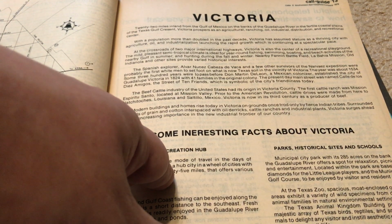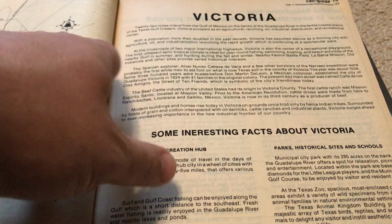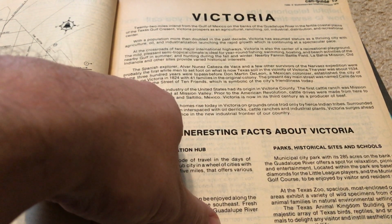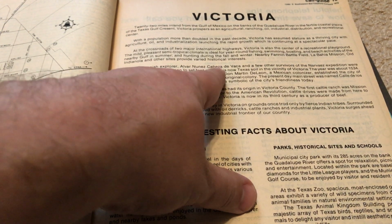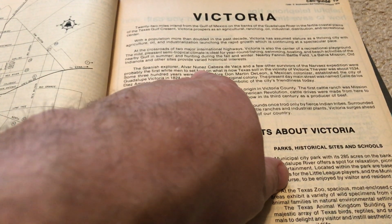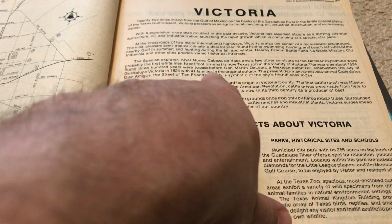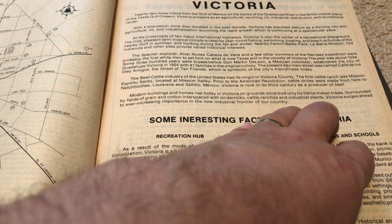The mild, pleasant, semi-tropical climate is ideal for year-round fishing, swimming, boating, and beach activities over the nearby Gulf in summer, and hunting during the fall and winter. Nearby Fannin Battlefield, La Bahia Mission, Old Indianola, and the other sites provide varied historical interest. The Spanish explorer Alvar Nunez Cabeza de Vaca and a few other survivors of the Narvaez expedition were probably the first white men to set foot on what is now Texas soil in the vicinity of Victoria. The year was about 1534.